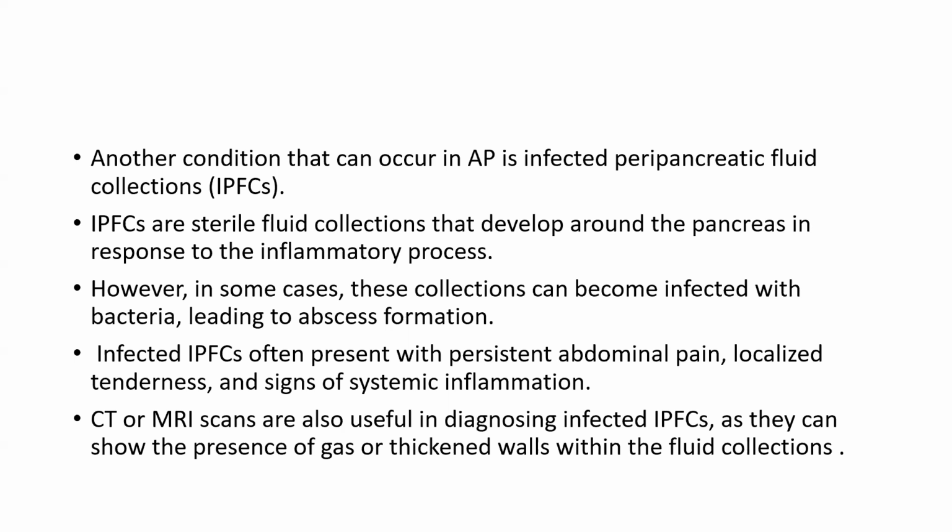Another condition that can occur in acute pancreatitis is infected peripancreatic fluid collection. Peripancreatic fluid collections are sterile fluid collections that develop around the pancreas in response to the inflammatory process. However, in some cases, these collections can become infected with bacteria, leading to abscess formation.